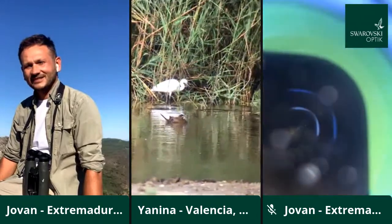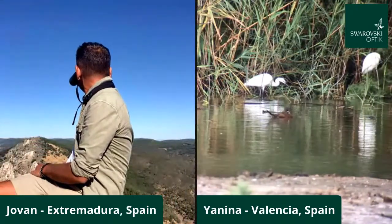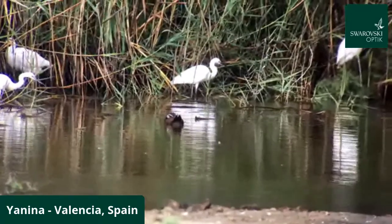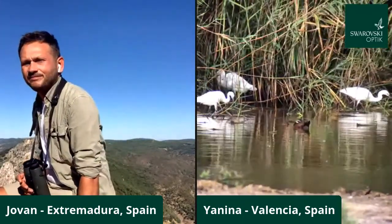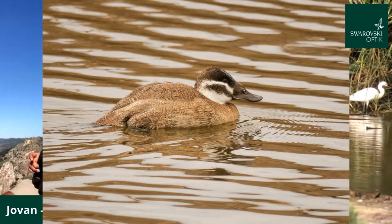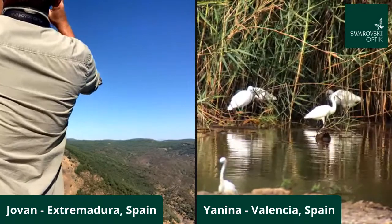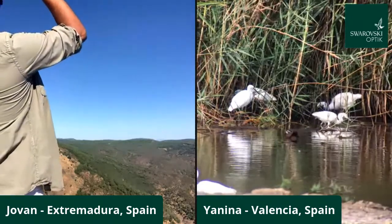Okay, there you go. That's another white-headed duck, resting, napping. But you can really see the stripe on the cheek. Yeah, that's a better picture. During this time, the females join the youngsters and stay around.